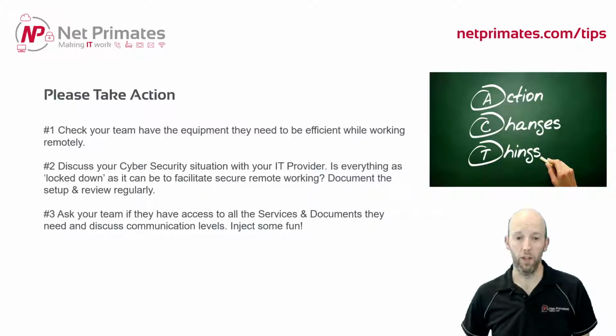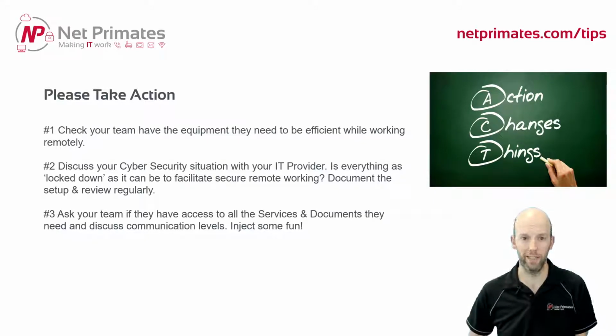Likewise, if people have got other applications that they want to use, if they want to talk about other services, or they've got a more efficient way of doing things now that they're remote, be aware that the environment has changed, and very much encourage feedback and suggestions from the team.